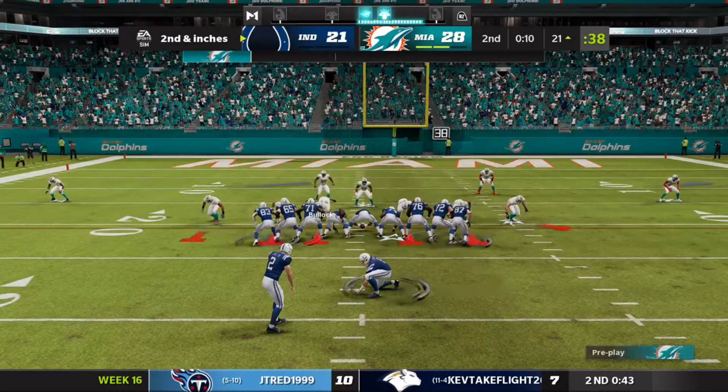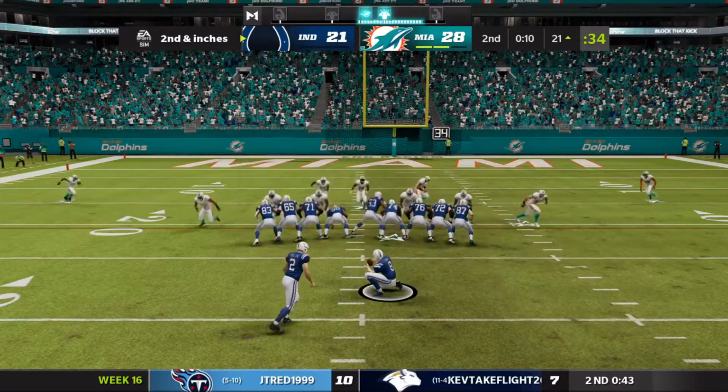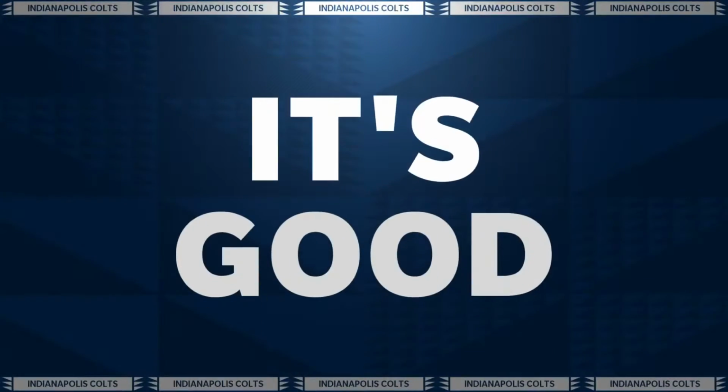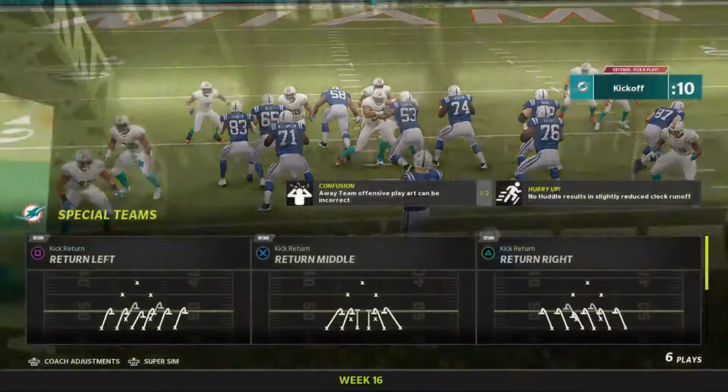So on second down, the field goal unit is on here as they try to get 3 before half. On the left hash mark, this a 38-yard attempt. The kick by Carlson is good, and that'll bring him back within 4. So the margin shrinks there.